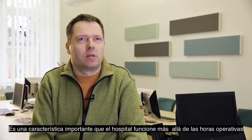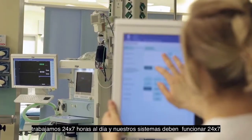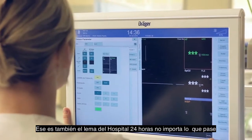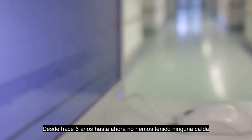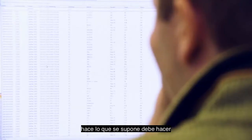It is an important characteristic that hospitals run beyond normal operating hours. We operate 24/7 and our systems have to run 24/7. That is also the hospital's motto, 24 hours, no matter what happens. So the requirements are similar. Deskcenter has to be very stable. In the 6 years until now, we have never had a failure. The system simply runs. It does what it's supposed to do.